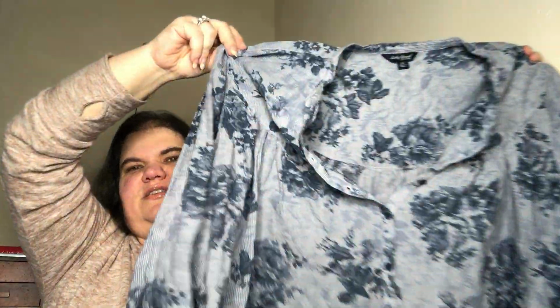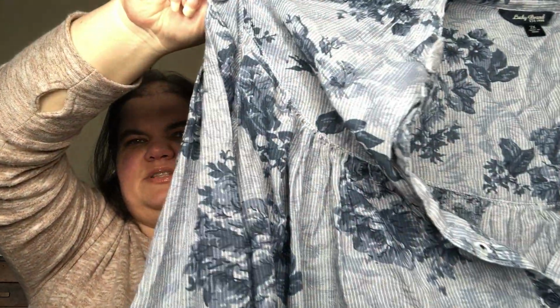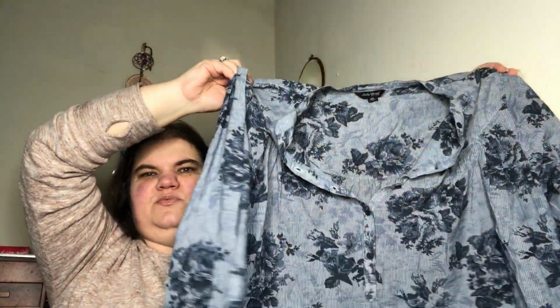This one is Lucky Brand in a 2X. I love picking up larger size Lucky Brand. This has little tiny pinstripes with flowers, just a really light flowy blouse with button sleeves, but the 2X, I can't keep the plus size Lucky in my closet. It tends to sell very quickly.